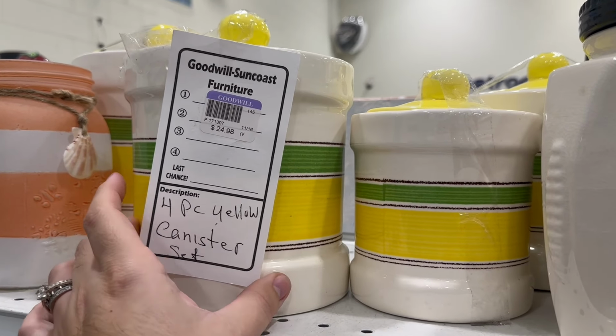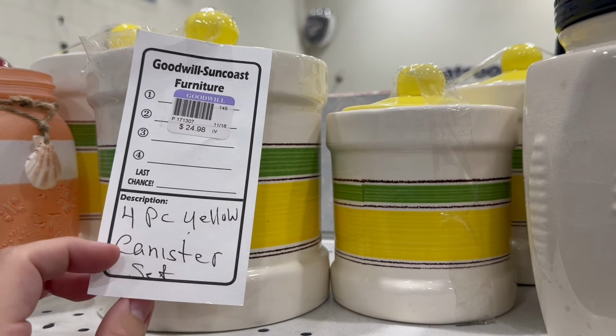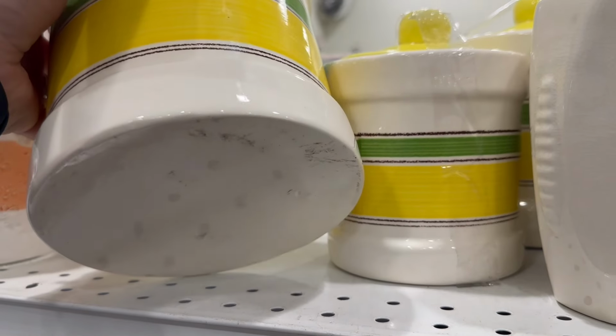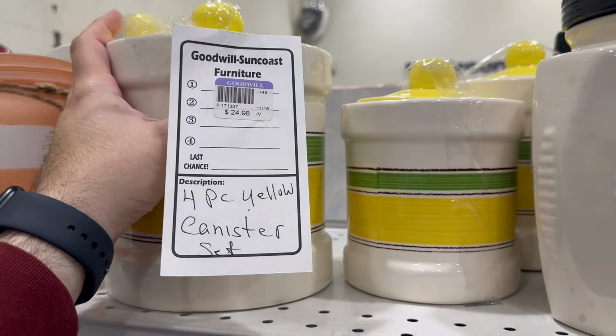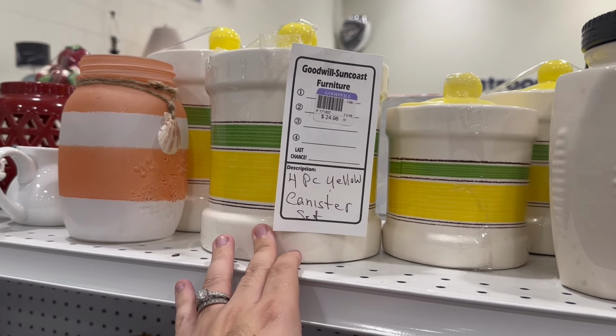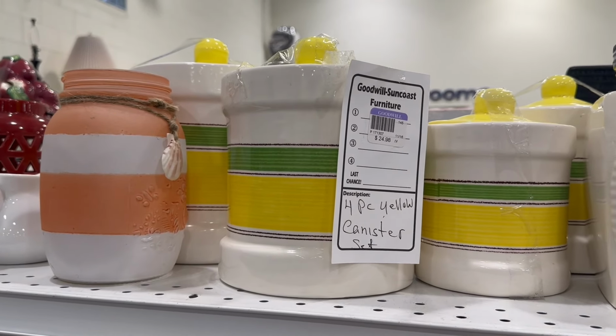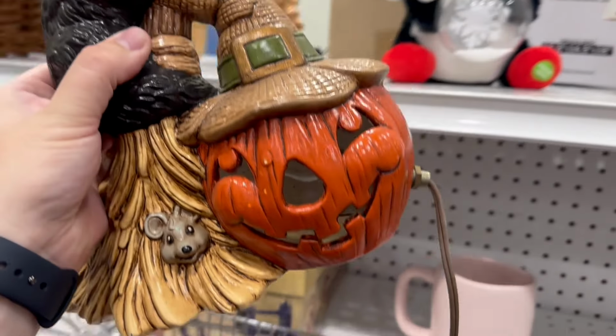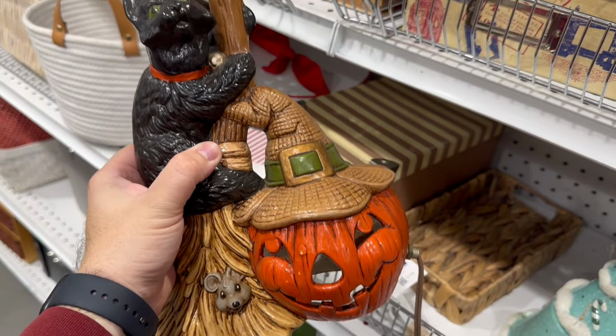I will say that Florida's Goodwills were very interesting. The majority of the store, when it came to housewares and other items, with the exception of clothing, there was literally maybe only three or four aisles of items that were used, and then the majority of the rest of the Goodwill were all brand new items.